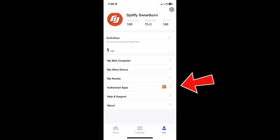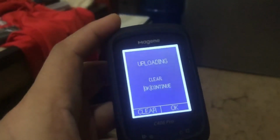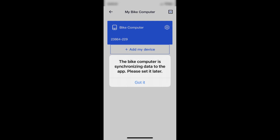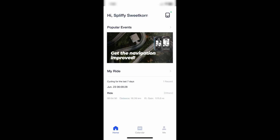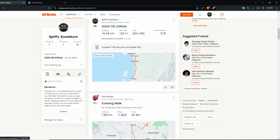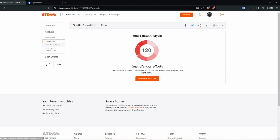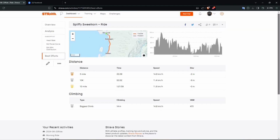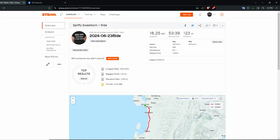And now, every time you finish your ride by pressing the finish button on the computer, the data is automatically uploaded to your phone as long as your phone is connected to your computer via Bluetooth. Your recent data will then be shown on the Home and Calendar tab on the app. Then, the OneLapFit app will automatically upload to Strava as long as the phone has internet connection. Here, you can share your results to the world along with the analytics.